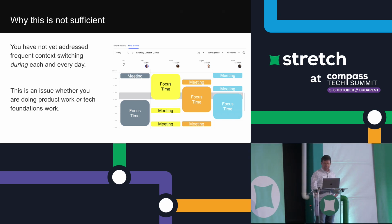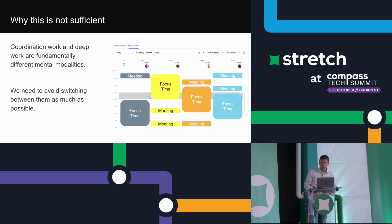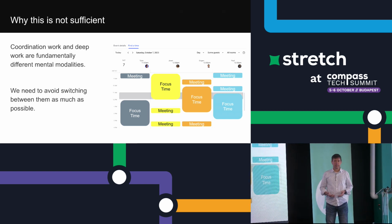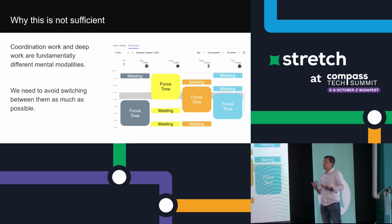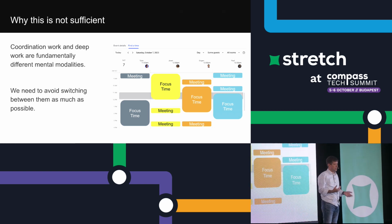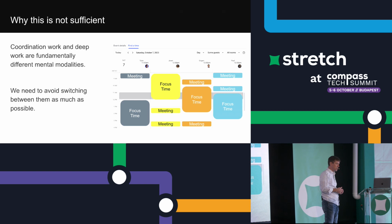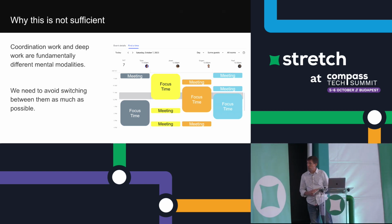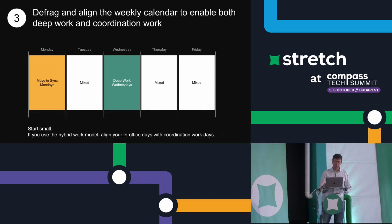The mental modalities of what I would call coordination work and deep cognitive work are really different. And there's a price to pay when you switch contextually between those things, right? So we need to avoid that as much as possible. So that is step 3.